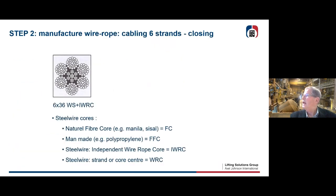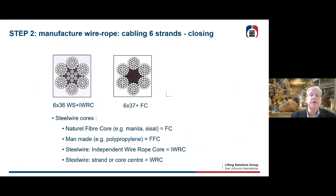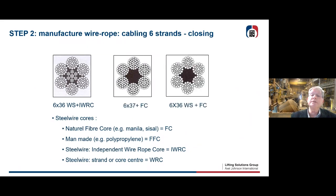So step 2 is the closing of the strands. You can close it up with 6 strands on the outside. You end up with 6 times 36 Warrington seal with an inner rope core. You see the rope core there is an independent core. It is made out of 7 times 7. Or you can end up with cordage with a fiber core.